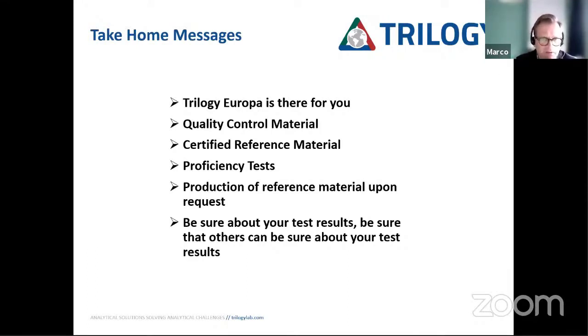Proficiency test, I explained to you from a supplier point of view what this means and what we are doing. What we also want to do next year is start up the production of reference material upon request. The meaning is that if your laboratory has a very specific request for a reference material, we want to offer you this possibility in our laboratory in the Netherlands, that we will produce this reference material in a certain matrix, which can be very important for your laboratory. So this is an offer that we also got as feedback from the market, that there was a demand for that.